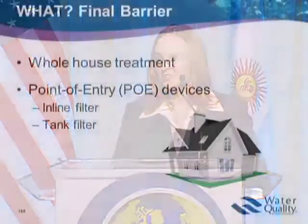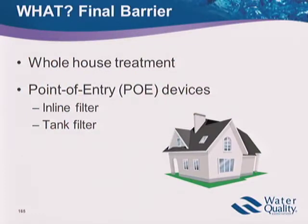Whole house treatment may be used in some cases where you want the whole house to be supplied, because there may be an inhalation risk. If you're in the shower and you have organic compounds that are volatilizing, then you may want to have those removed at the point of entry of the house versus at the point of consumption. So then you have total safety barriers throughout the house for any of the points of exposure there may be.